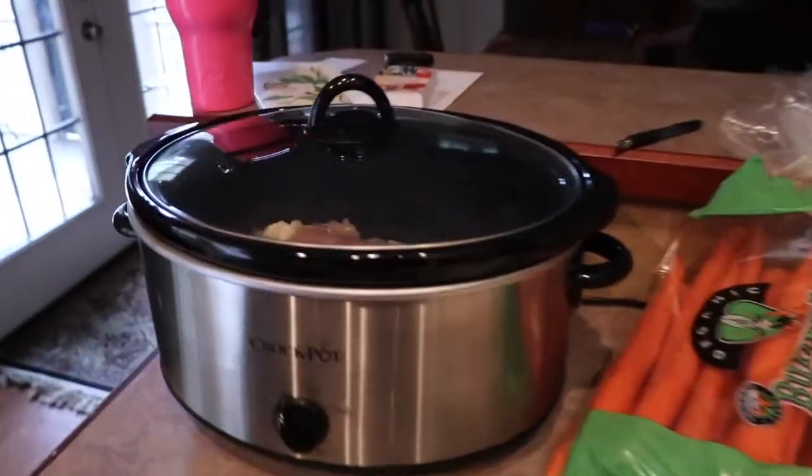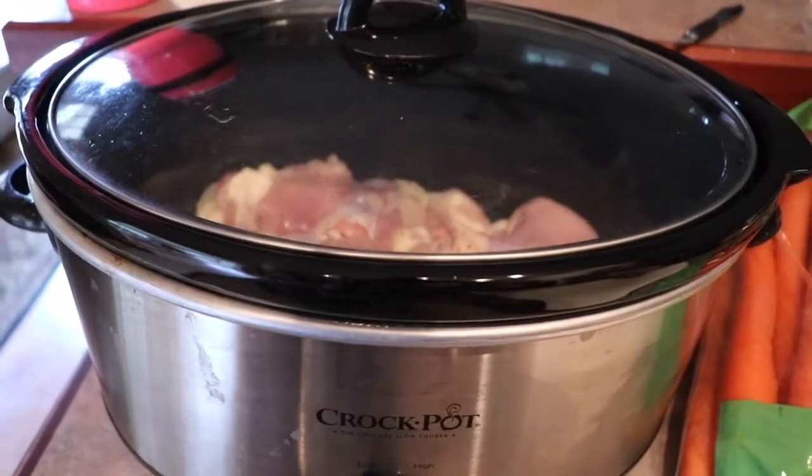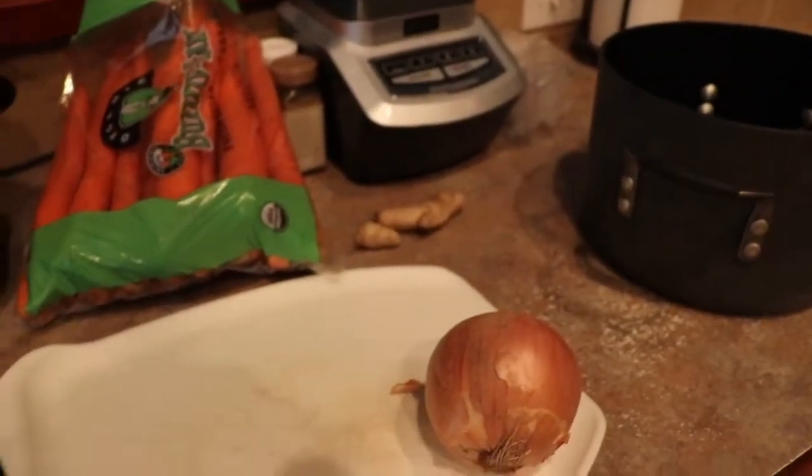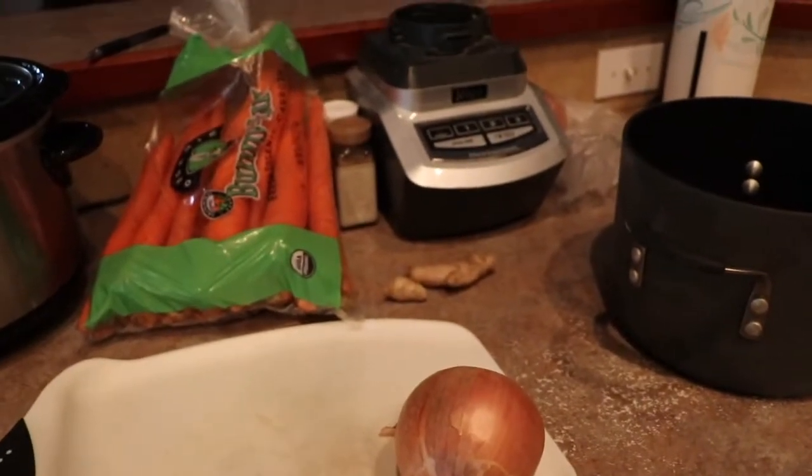So, like I said, I'm cooking my chicken. While that's going, I'm going to cook my soup, and then later on I'll be cooking the meatballs.